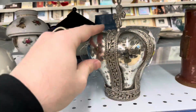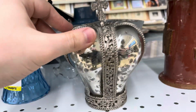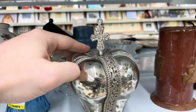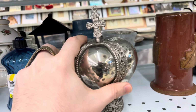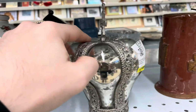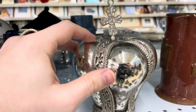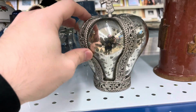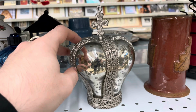So this is a pretty cool find. This is a Czech-made mercury glass, kind of like Crown Regency ornament. And it is probably worth like 50 to 100 bucks, and they have it for $6. It seems in decent enough condition, but I'm probably gonna pass on it just because it doesn't really interest me at all. So hopefully the next person will find this.